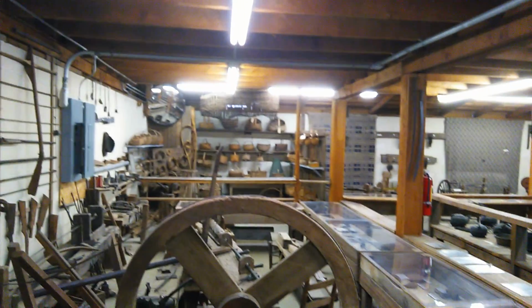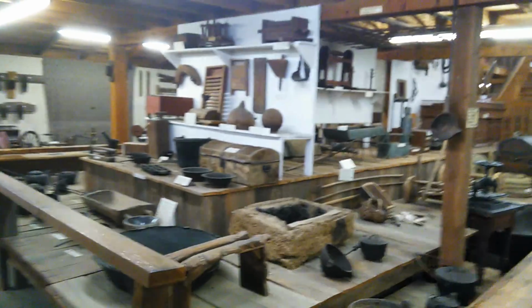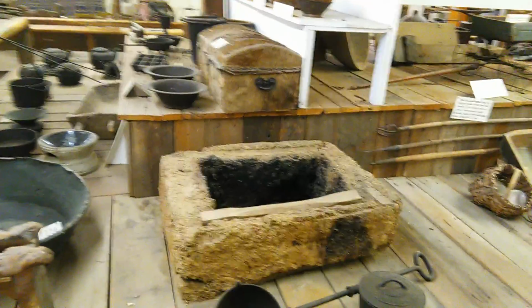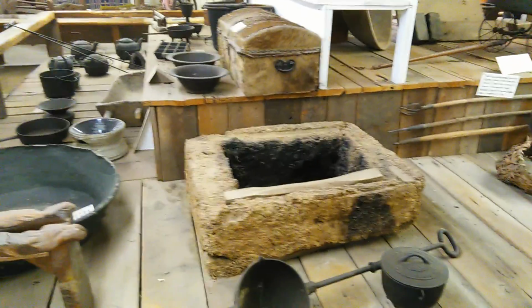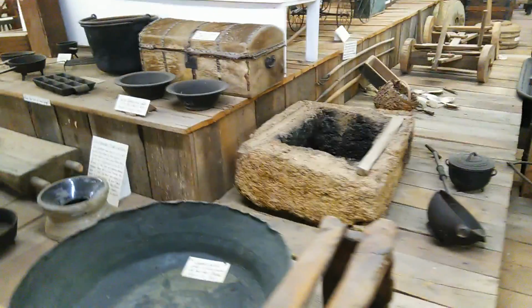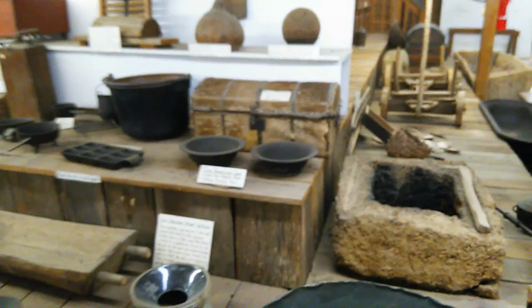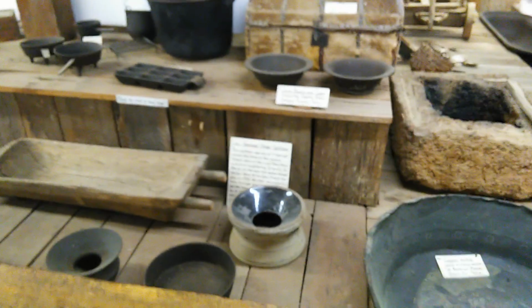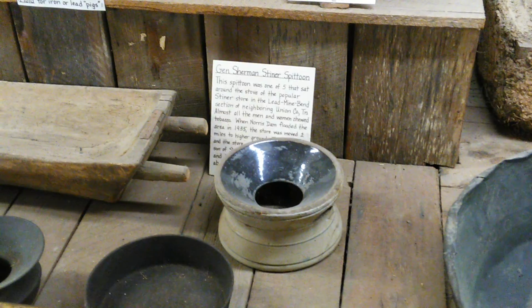But I mean, this place is absolutely chock full of all kinds of implements of the day. They have a mock-up of a clay cooking area that was made out of daub, which was mud and straw packed together and dried and then hardened with the fire. The iron bowls and cups, and even a, check it out. Yes, indeed, an old spittoon. I guess that was before the days of being politically correct and no tobacco campus.